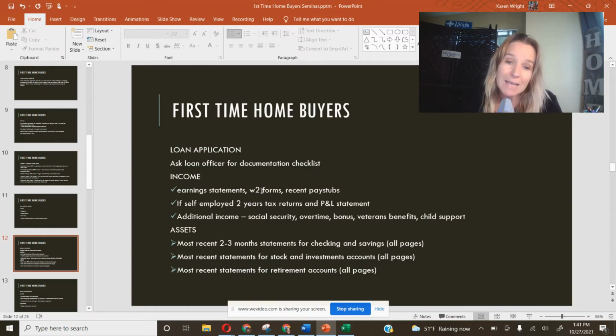Now let's talk assets, which is a little different. Here you want your most recent 2 to 3 months of statements for checking and savings, and you want all pages, even if it's blank, all pages. You want your most recent statements for stocks and investments. Again, all pages, even if it has just a little line on it, or even if it's completely blank, all pages. And your most recent retirement account statements. Again, all pages.